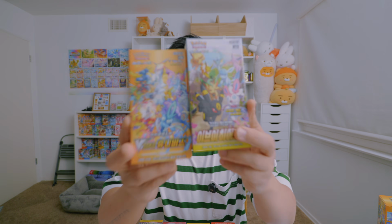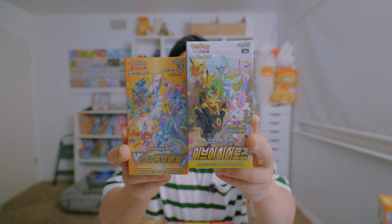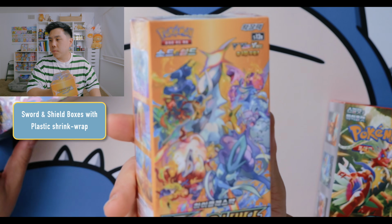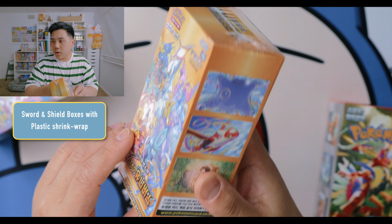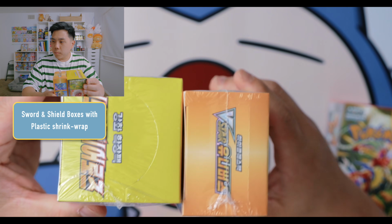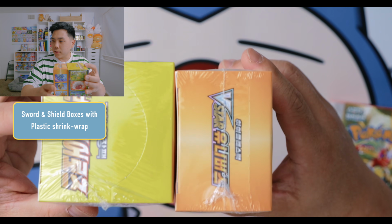Pokemon Korea has actually changed up the packaging on their booster boxes quite a bit over the eras. So for example, I have here Eevee Heroes and Vstar Universe, which are Sword and Shield era booster boxes. It might be hard to see on the camera, but you can see these are plastic shrink wrapped. The pull tabs also look a little bit different on the top.